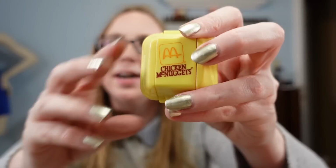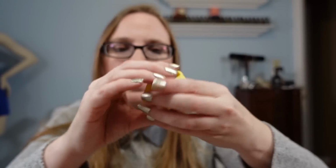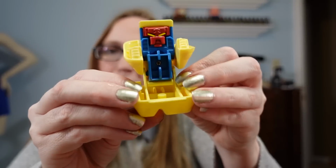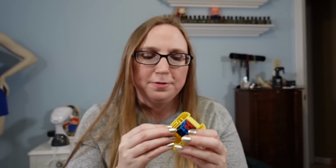Fun times there. Next is, oh, do you guys remember these McDonald's Transformers? This one is of the chicken nuggets. See, when you opened them up, they turned into little robots. Those are fun. I think I had all of those at one point.